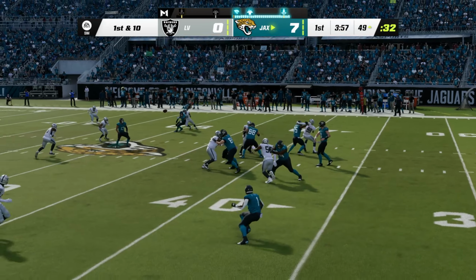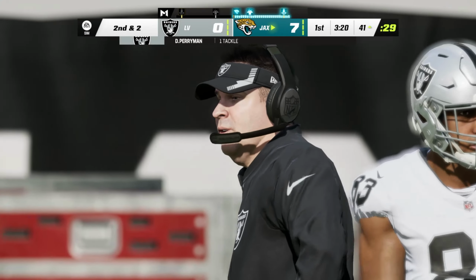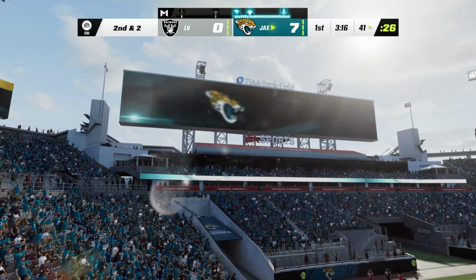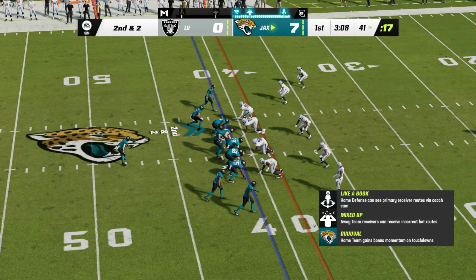Open man right side is Ingram. And he'll be brought down just shy of the 40. Nice rhythm throw there on 1st down. He located his tight end, made a nice easy pitch and catch. Hoping he can break a tackle or two. Wasn't able to do that there, but still good yardage. Ahead of the chains now, 2nd and 2.